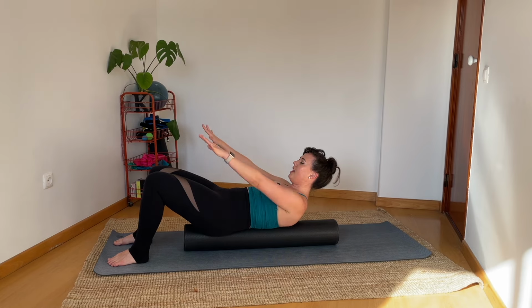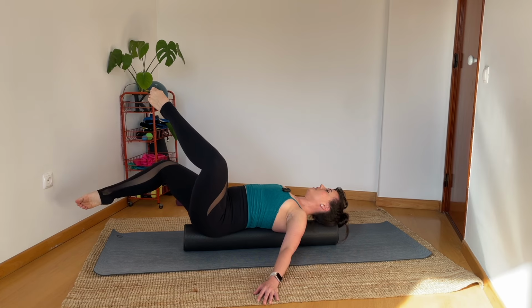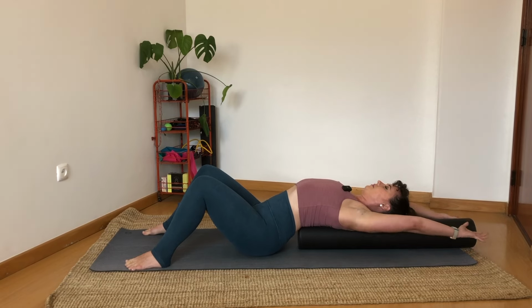And of course, I hope you know that you can obviously roll on the foam roller itself. Wonderful for some myofascial release. That's one of my favorite things to do. And also some of the most beautiful stretching can occur there, especially for our upper body and our hips.